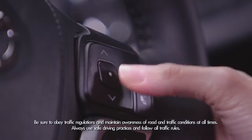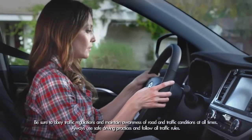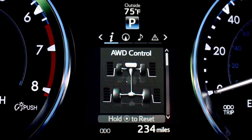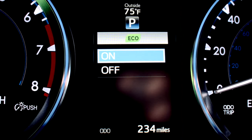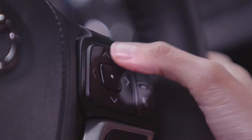Now just press up and down or left and right on the arrowed buttons to the left of the MID control button to scroll through the MID menu, where you'll see drive information like current fuel consumption, average fuel economy, average vehicle speed, elapsed time, driving range, and eco driving indicator. You press the button in the center of the arrows to select an item.